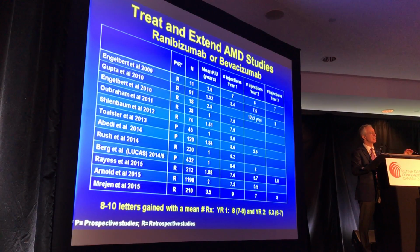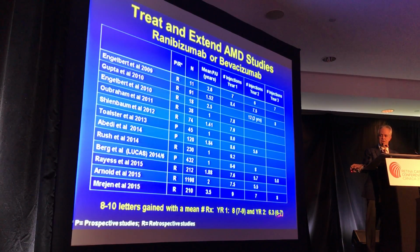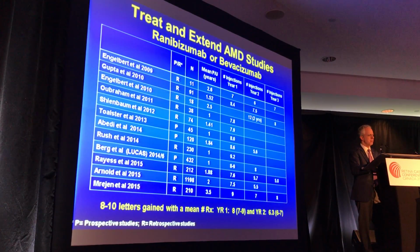And results are fairly consistent. 8 to 10 letters gained and well maintained through years 2 and beyond. And the mean number of treatments it takes is about 8 in year 1 and 6 in the years thereafter.